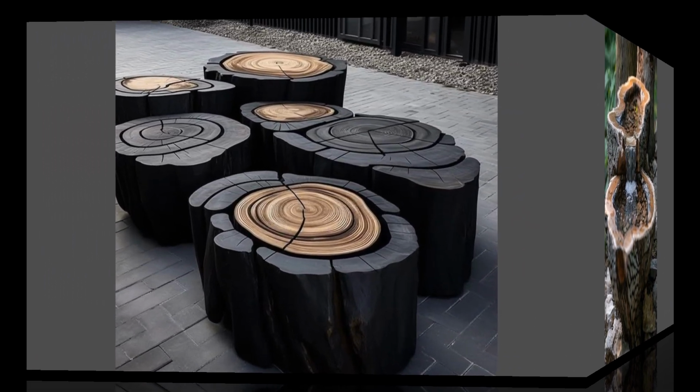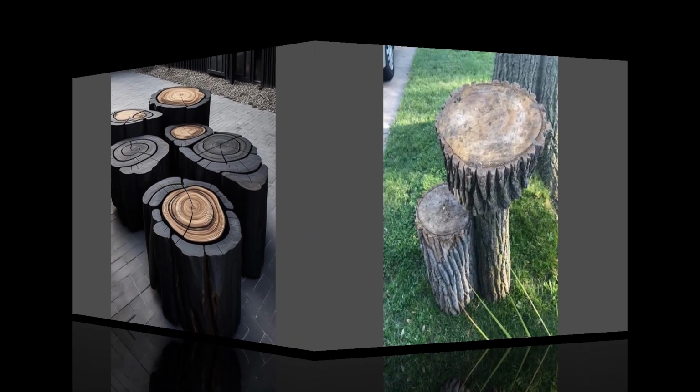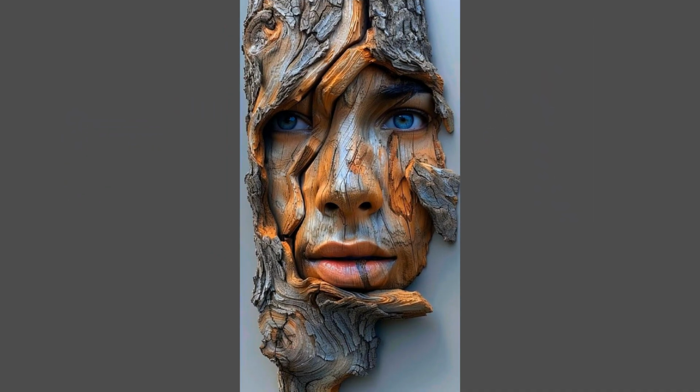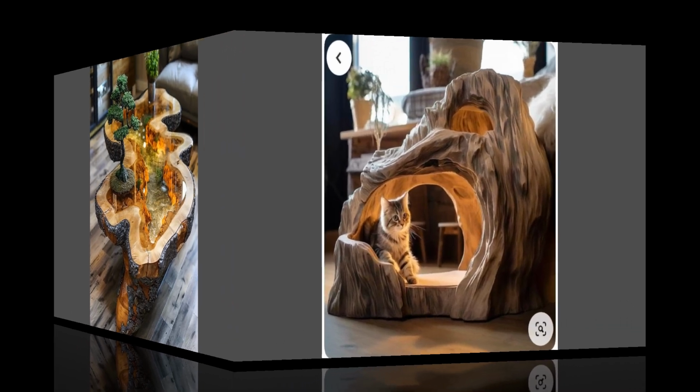A thick, smooth cross-section of stump fitted with clock hands and a quiet motor makes for a rustic yet stylish timepiece, suitable for any wall or tabletop. With the rings acting as a natural background design, each clock becomes one of a kind. Some include numerals or minimalist markers, while others embrace the abstract look, letting the wood speak for itself. In tech-friendly homes, tree stumps are even being adapted into charging stations or Bluetooth speaker housings.